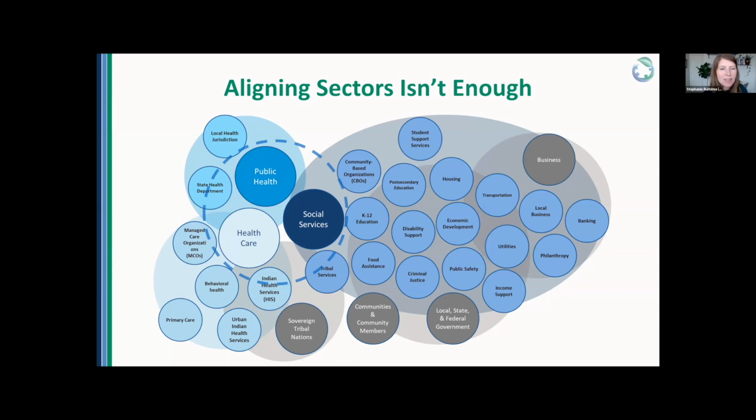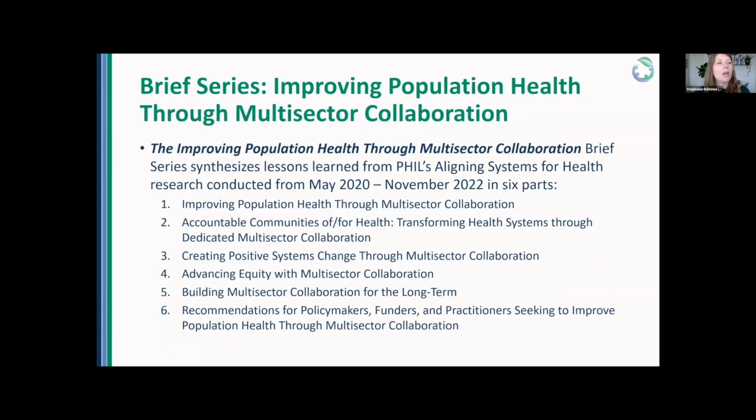But what you see in this mess here is that it can't just be these three sectors. It is everything that goes along with that. And social services is huge. There's so much involved there. We have business. And we should also see local, state, and federal governments involved. We should also see tribal nations involved. And we need to make sure that communities and the community members are involved in this work. It's not just about organizations and organizational sectors.